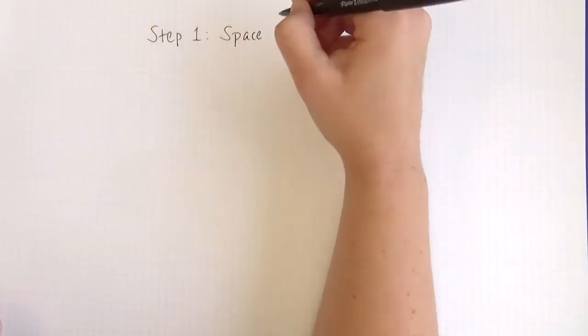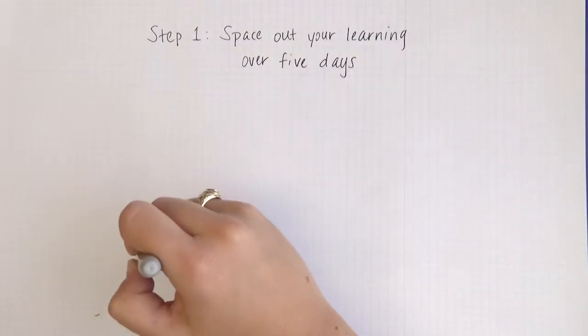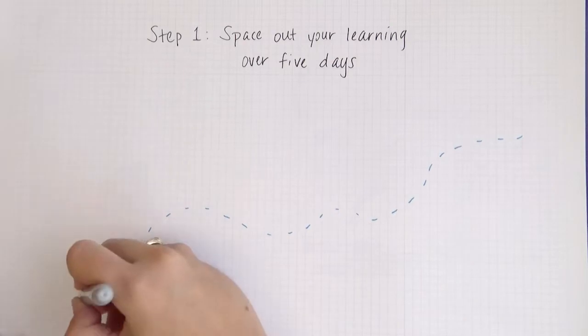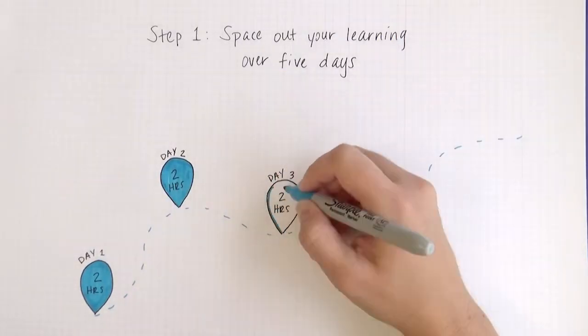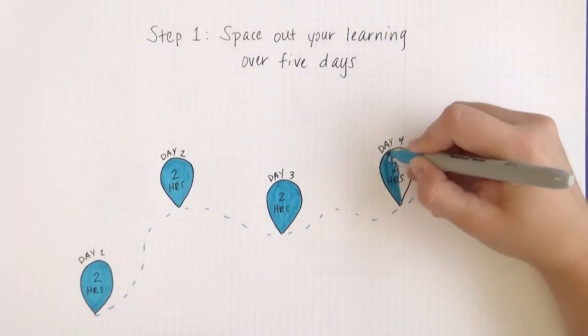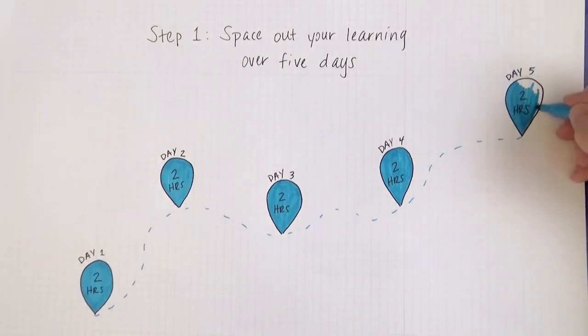The 5-day study plan has 4 steps. 1. Space out your learning over 5 days. Learning science tells us that the key to performing well on exams is starting early and using short, frequent study sessions. For example, you will perform better on an exam if you spend 1 hour studying each day for 20 days than if you spend 10 hours studying each day for 2 days. So pick your days and mark them on your calendar.